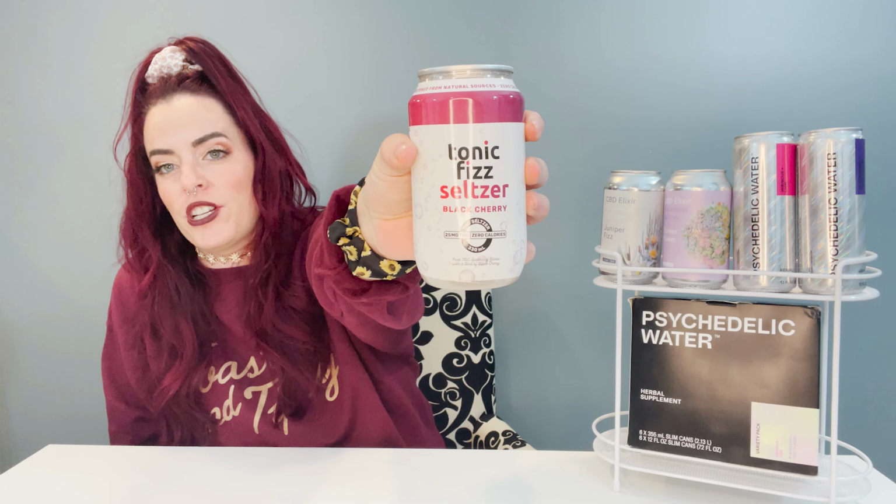Great, CBD Elixir Flower Power. Back. All right, back with number 3. We have Tonic Fizz Black Cherry Seltzer. This is THC. It is 25 mgs of THC. I'm gonna die.